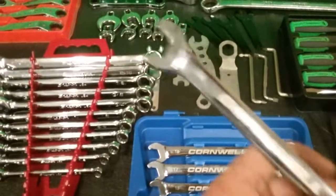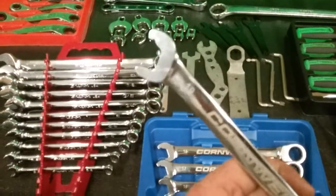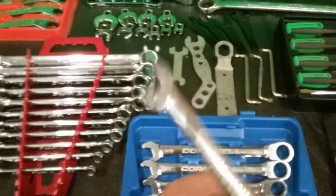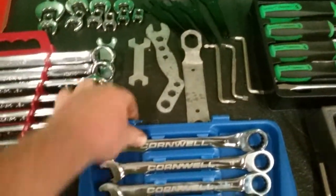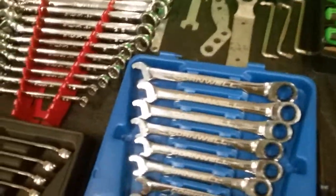These things, I love them. These speed wrenches, if you guys are doing hydraulic lines or air lines, these things are phenomenal. You can just, they speed up the process. I got a complete standard and metric set at work. This one's I have here.